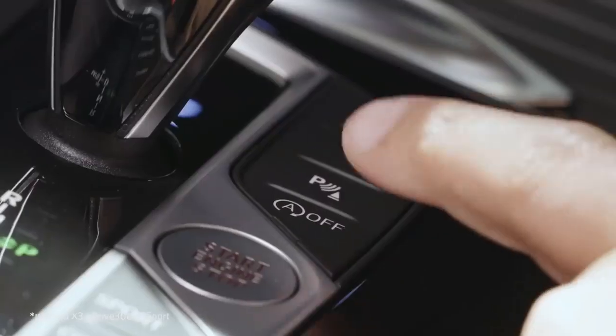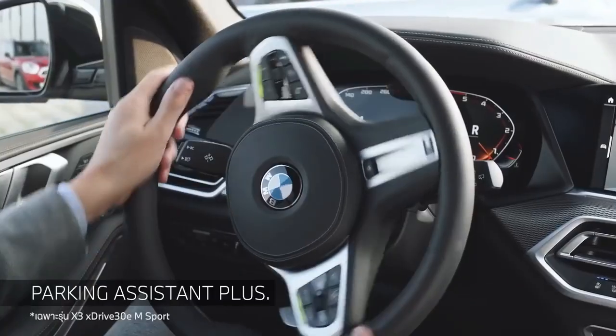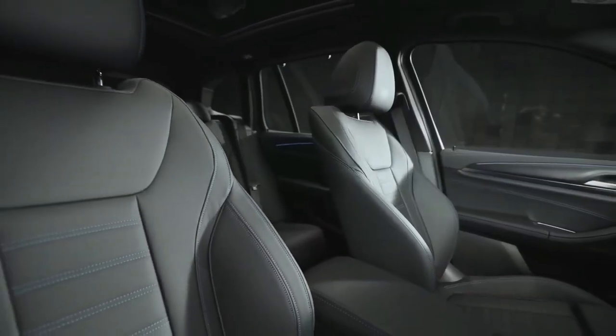The SUV also comes with 4 driving modes: Eco Pro, Comfort, Sport, Sport Plus, while the M Sport option also gets dynamic damper control and performance control.